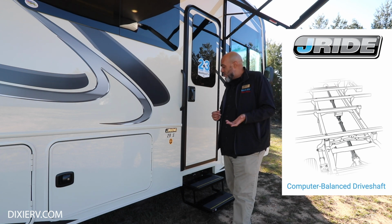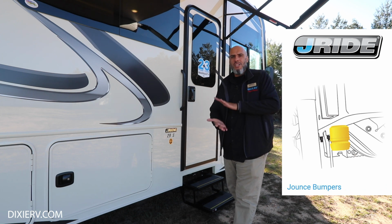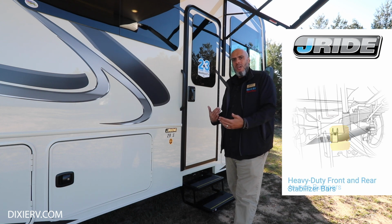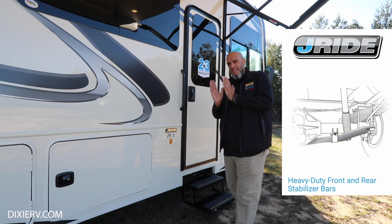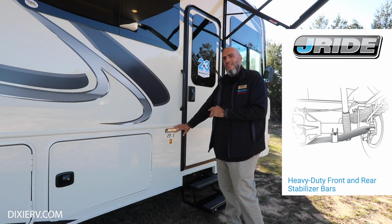You're also going to get jounce bumpers, and what that does is ensure there's no metal on metal contact should you hit any bumps or anything like that. And the last thing they do is they give you sway bars. It's going to limit the left to right sway. So if you go to switch lanes, sometimes you get over there and the coach is still moving, this will limit that, the J-Ride system.